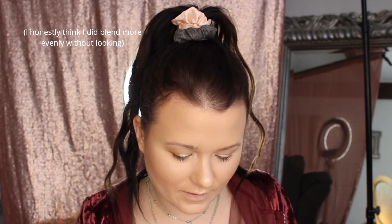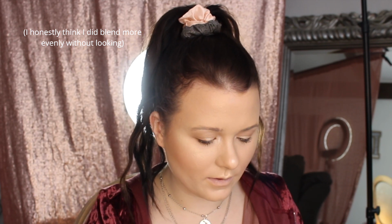I've never done my makeup without a mirror before. Maybe like a lip gloss, probably, not even a lipstick. Oh, I poked myself in the eye. Okay, I'm gonna put lash glue on these lashes. I just wonder if I would create even better things without looking. That'd be really cool. What if I blend more evenly by the feel than the look? That would be a trip, huh? Or it might look really bad, I don't know.